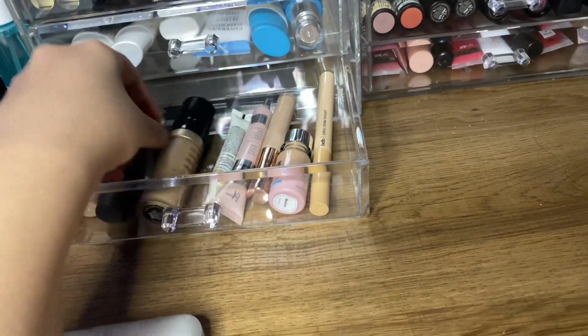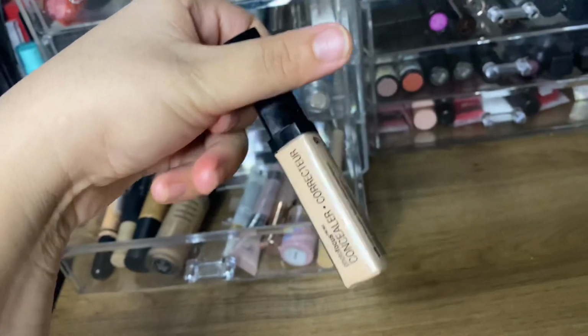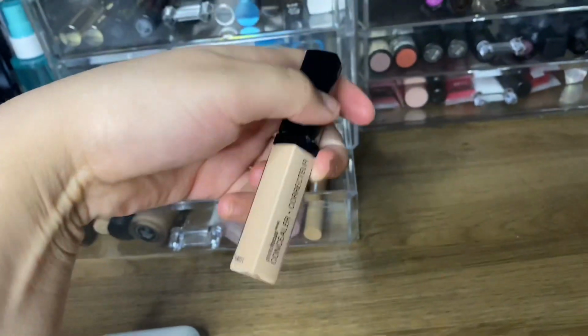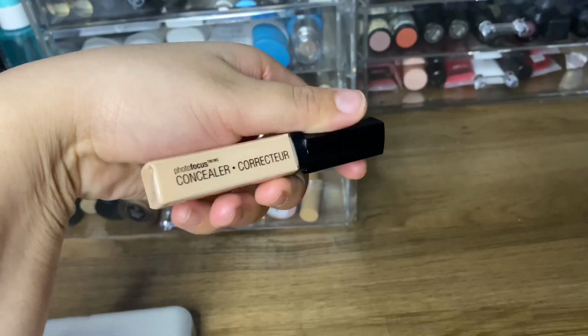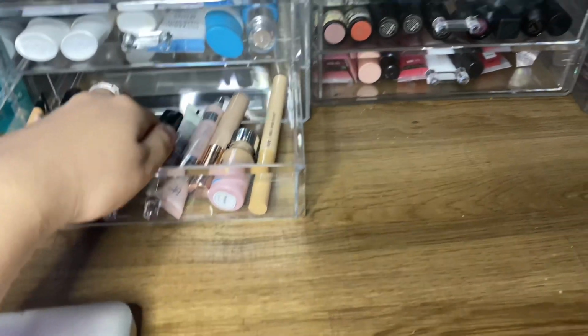Another concealer that I love and I literally go through a lot is this Wet n Wild one. It's cruelty free, so it's really good, and I tend to get it in light to medium beige because this is the one that I use to conceal my eyebrows, and it's really good. Like, that I recommend to the T.